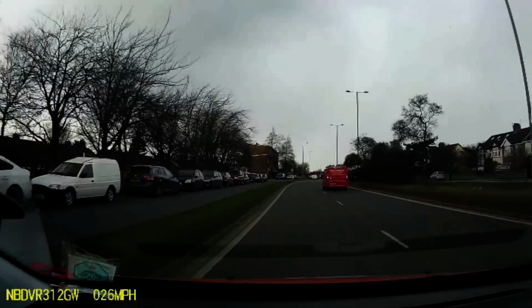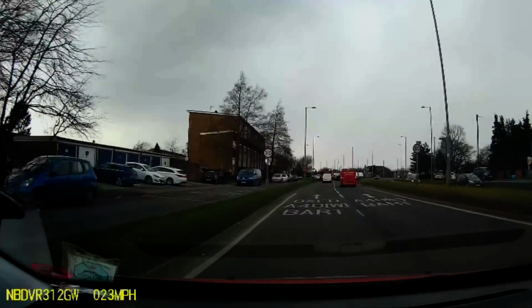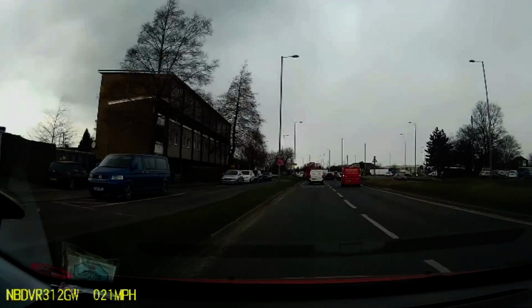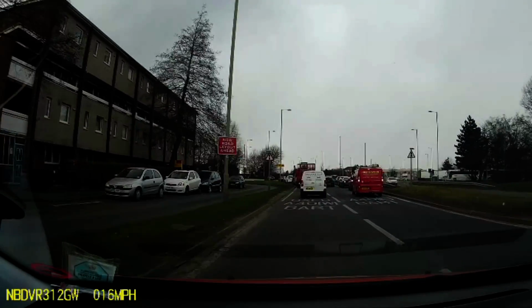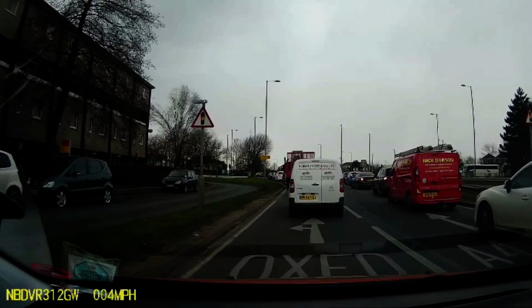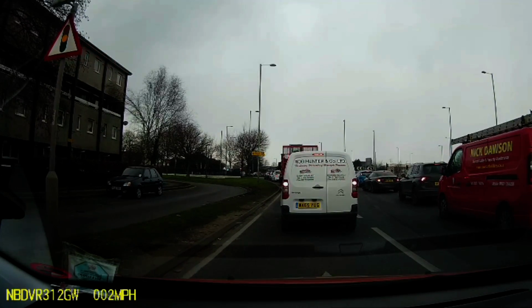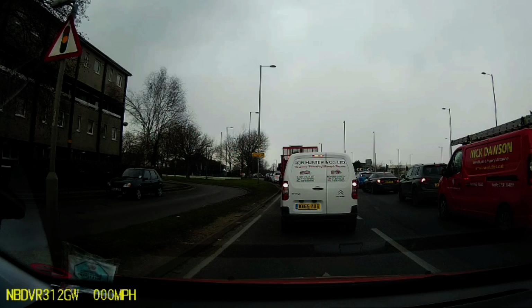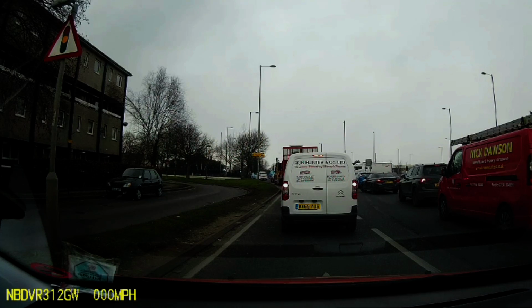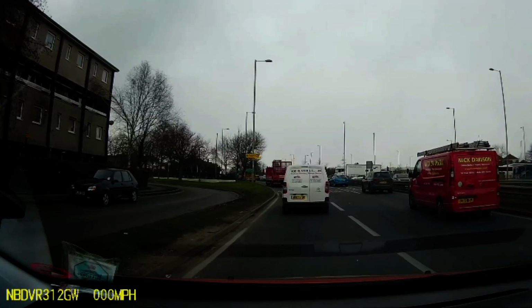So checking my mirrors, I can see traffic. I might as well slow down in good time. Gives me a little bit more time to read the road markings. A40 West is in the left lane. Join the queue, nice and slowly, there's no rush. I'm just looking on the right-hand side, there's a BMW in the far right lane, it's realised it's in the wrong lane. This is the issue with this roundabout, it's so easy to make mistakes, whether you're a learner driver or a full licence holder. Okay, so checking around, away we go.